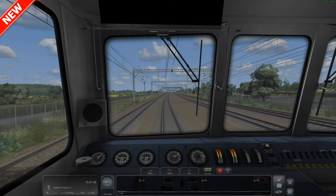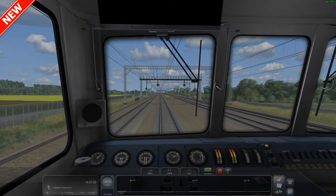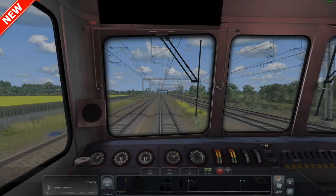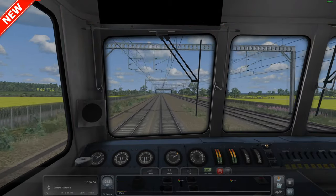Right, back to the manual. So, topic number 6, which is the infrequently asked questions. Question 1: will there be a new cab view made for the Class 85? So the answer for that is yes, eventually.